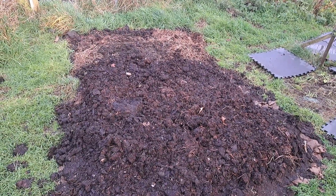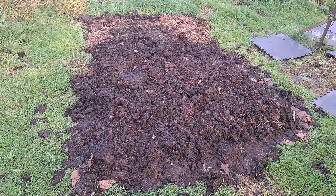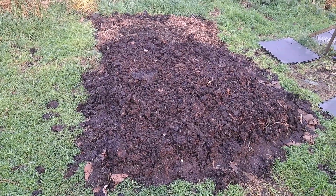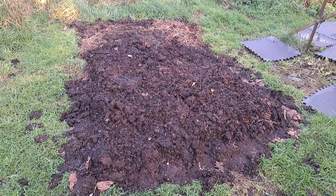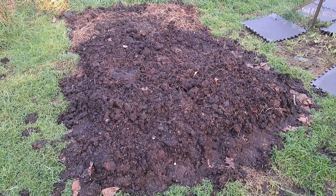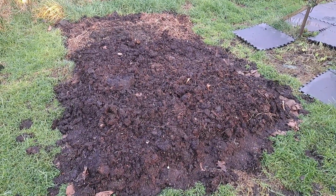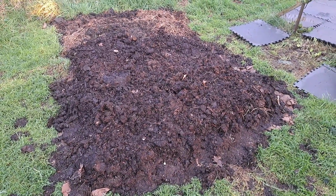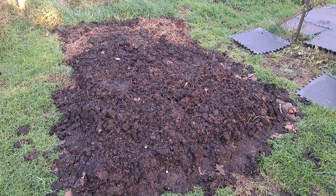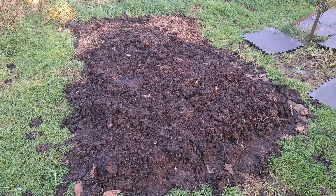That was going to be the salad bed, but I had some cardboard that really wasn't doing a lot at the back of the allotment. So what I decided to do is move it and expand this bed and make it a bigger one. This is now going to be the brassica bed. So I'm going to put some brassicas in there. Or I might even change it to potatoes, I'll see. Because obviously there's plenty of room in there, so I could do potatoes.